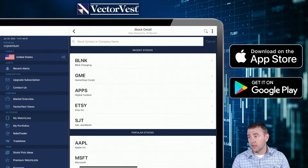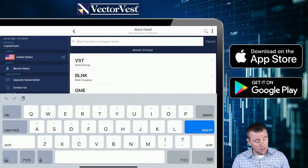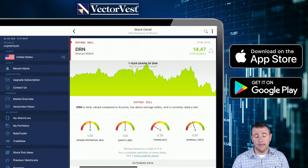VST, good long-term potential, but does have more risk associated with it. You're in a steady decline on a short-term basis. Overall, the stock's about average. Another big runner here that is just taking a breather right now. A lot of those stocks have to do that to make their price more attractive if they want to have another run or if they want to continue to move higher over time. All right, DRN.